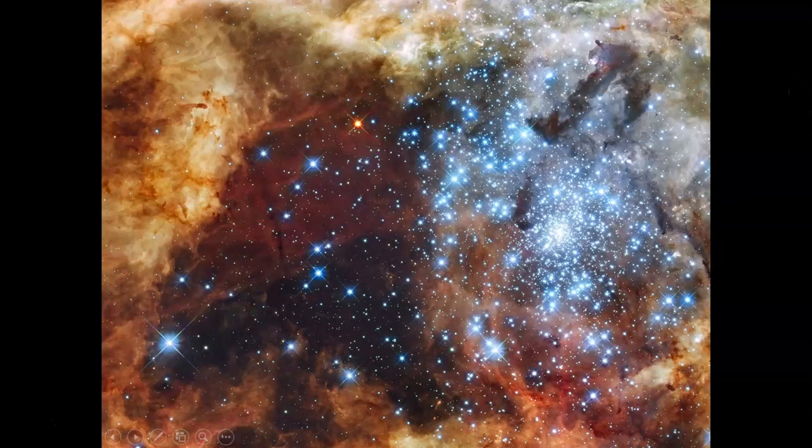Here is a picture of the 30 Doradus cluster, one of my favorite astronomy pictures of all time, again taken by Bob O'Connell and colleagues at University of Virginia and elsewhere. And in the middle of this is the brightest, most massive star that we know of. It's R136A1, has a temperature of about 53,000 kelvins. Its mass is about 265 times the mass of our Sun.